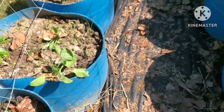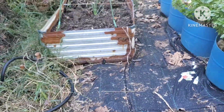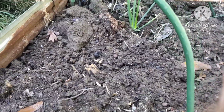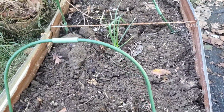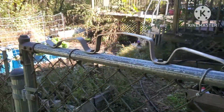So I'm going to transplant these plants out before they get too big for their pots. It's time to go in there. And I do have some winter covers for these hoops, but I don't have the clips anymore. At least I'm missing a bunch of them, so I think I'm just going to get some clothespins or something like that. It should work just fine. All right, guys, I'll show you what it looks like when I'm all done.